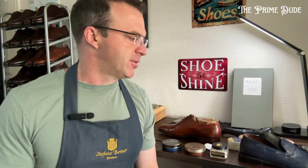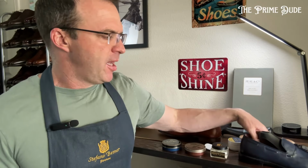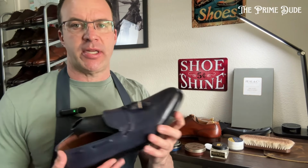Anything Crockett and Jones makes, I've never seen anything Blake stitched or rapid Blake stitched from Crockett and Jones and those other Northamptonshire shoemakers. So really excited to get the Lucca's, discontinued Blake stitch shoes from Allen Edmonds, and I'll tell you how they feel and how they wear. I'm looking for navy blue and grays. I think mahogany, it's a dark enough brown. It's super, super versatile.